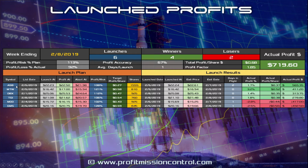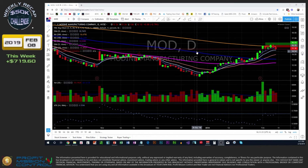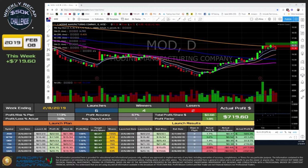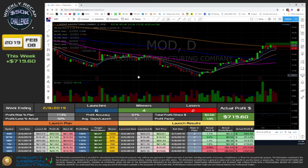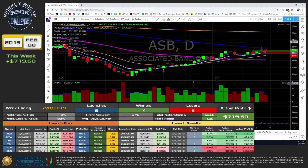We traded the 6 symbols ASB, MTW, DBX, TGI, MOD, and GMS. So let's go together and look at the chart and see how those stocks were actually picked, as well as how we decided on some of these and what happened with them. So let's look at the first candidate we have here. Here's a table just for your information. The first candidate was ASB. And ASB, I believe, was the first launch that triggered in this actual 50K challenge.